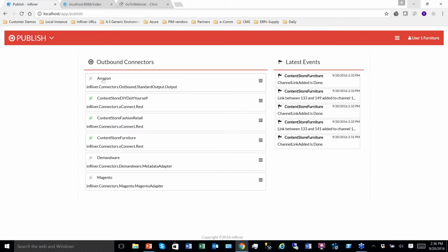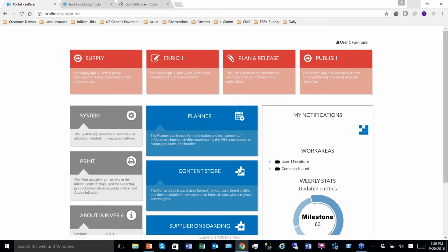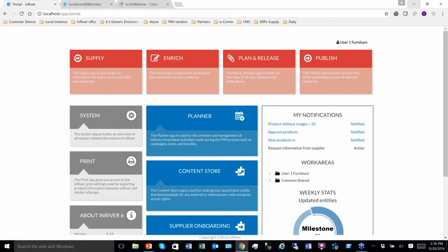Whether it's in an XML feed, maybe a CSV feed, or the web services API, there are different ways to talk to third-party systems. So that's the publish. At a high level, I've got one more thing that I'd like to show you. From an inRiver PIM perspective, data will come from your supply chain, move into the enrichment process, then plan and release, and then get published.